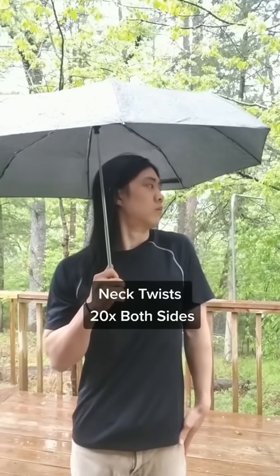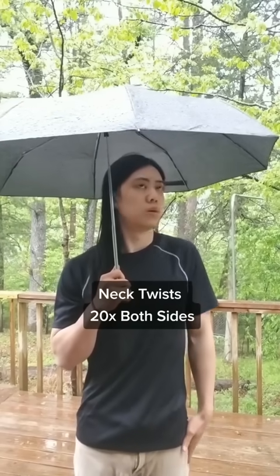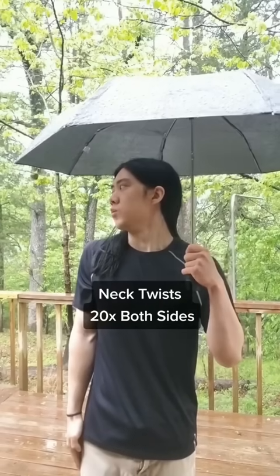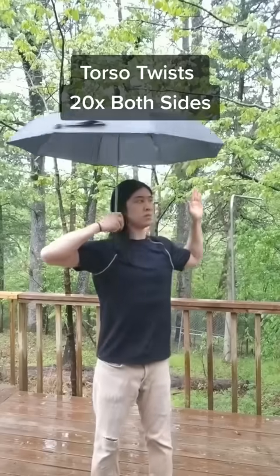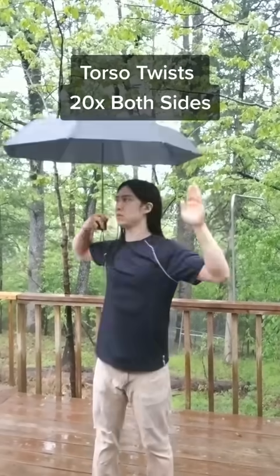One exercise you can try is the neck twist. Take a deep breath, raise a shoulder, turn towards it, come back, and then exhale. Repeat 20 times on both sides, but please go slowly and carefully. You can do the same thing with a torso twist, 20 times on both sides.